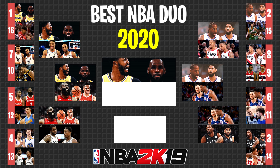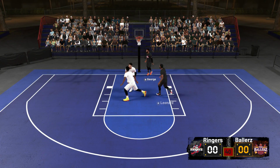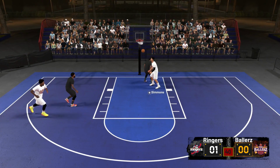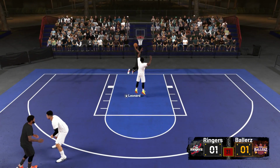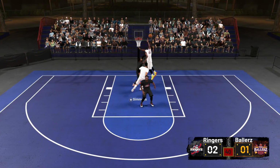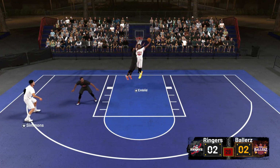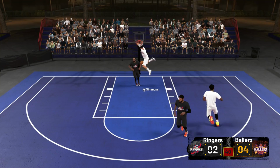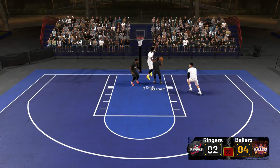Up next, Clippers 76ers, to see who else is going to make the duo finals here. Paul George inside. Lays it up nicely there. Ben Simmons coming right back at him, though. Kawhi Leonard, a big dunk. Maybe that'll pump him up a bit. Ben Simmons misses a shot, but Embiid, second chance points. The thing about the 76ers duo, it's hard to beat them just because they're big. I mean, you got Embiid, and then you got a really big point guard right there.